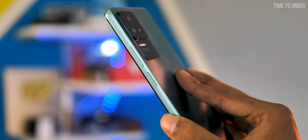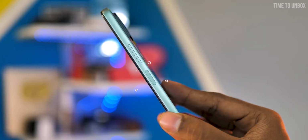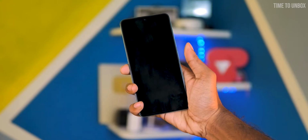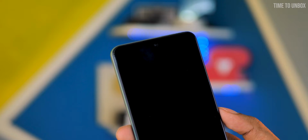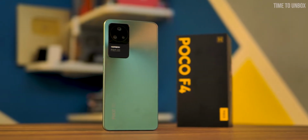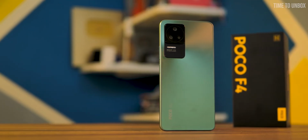On the right side, you'll get the volume rocker keys and power button. The fingerprint sensor is also integrated with the power button. The sensor is really fast and accurate. Also, you have a face unlock option. It is also fast and accurate. The only drawback we felt is that Poco never gave an in-display fingerprint sensor to any of their models.